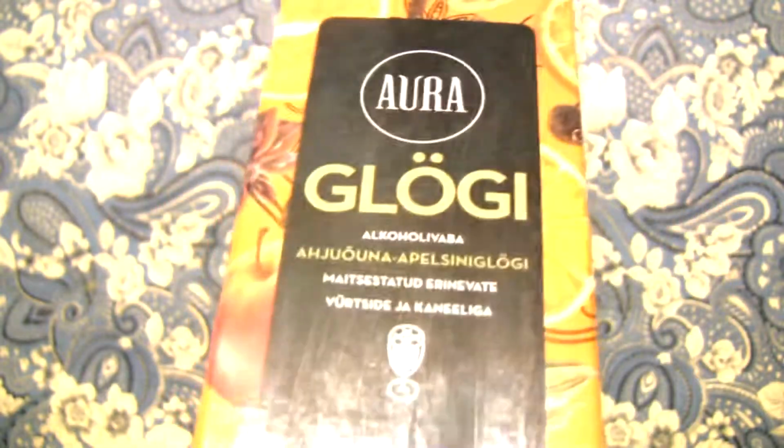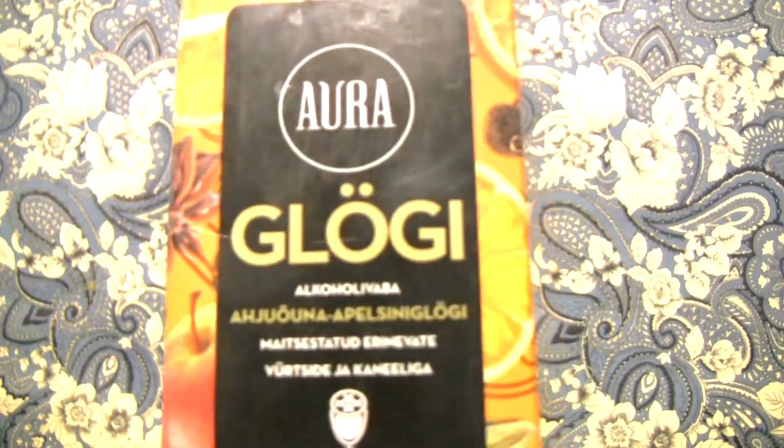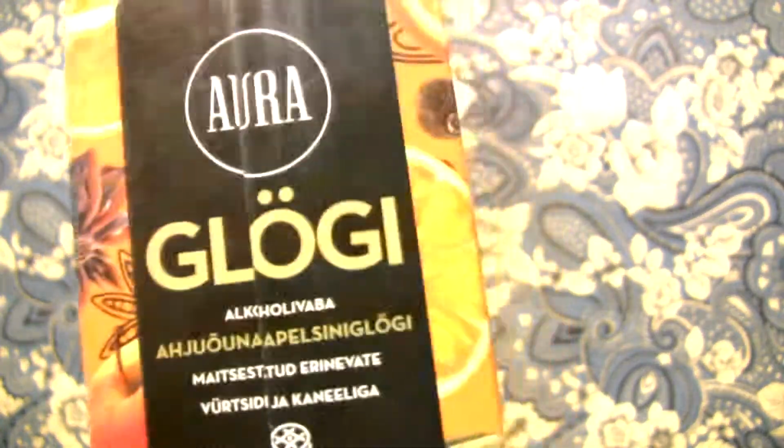Pretty good. I did not expect this combination to taste as well as it did. I was expecting it to be something gimmicky like Põltsama's grape juice glög or something like that. But no, this is actually pretty good. And yes, I do like cold, not hot. Yeah, this is good, I recommend.